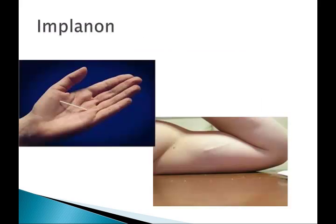Implanon is about the size of a matchstick, and it's placed under the skin inside the upper arm. It releases a low dose of progestin that prevents pregnancy. A single rod can last up to 3 years. A healthcare professional must remove a rod, and then a new rod can be inserted. The advantage of this type of contraception compared to the injection is that there is a rapid return of fertility.